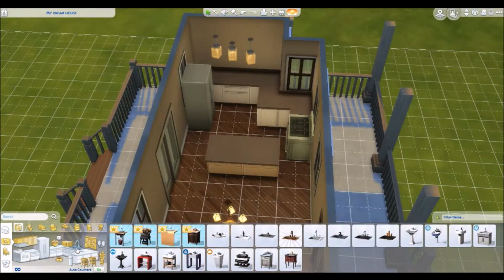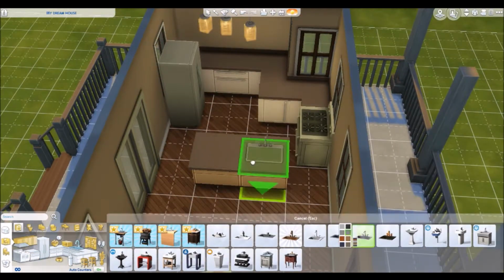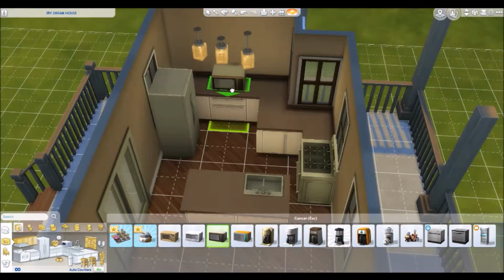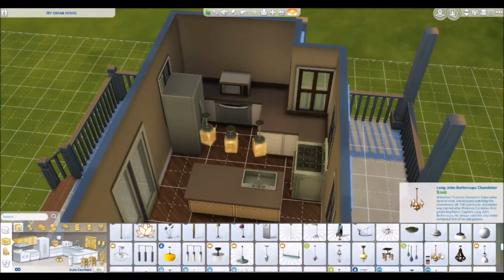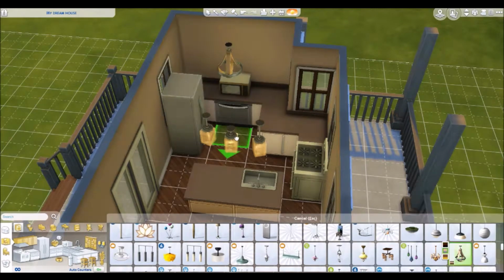I really like what I did with the kitchen counters here. I've never done anything like that before, where it's kind of, I don't know how to explain it. Like it goes in and then it goes back out. If you want to say that, it follows the wall. And I really liked the way that turned out.